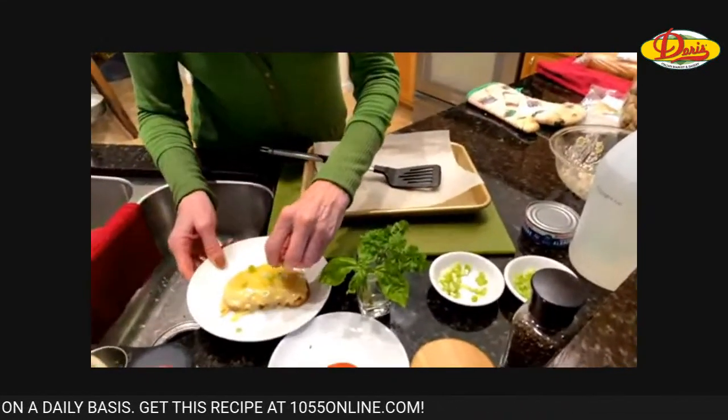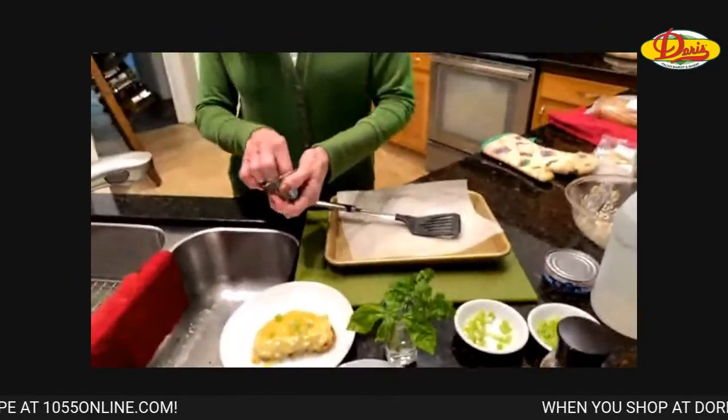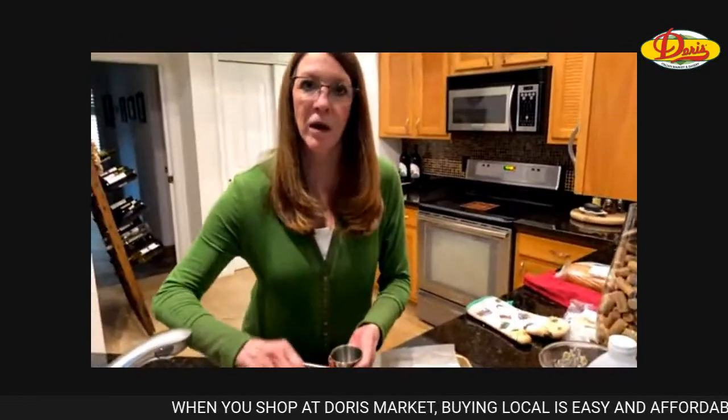Kim says, so you don't top it with another slice of bread like a patty melt? I mean, you can. This is an open face. I'm doing an open face tuna melt. Yes, you certainly could. You could toast yourself another piece of bread and pop that right on top of it.